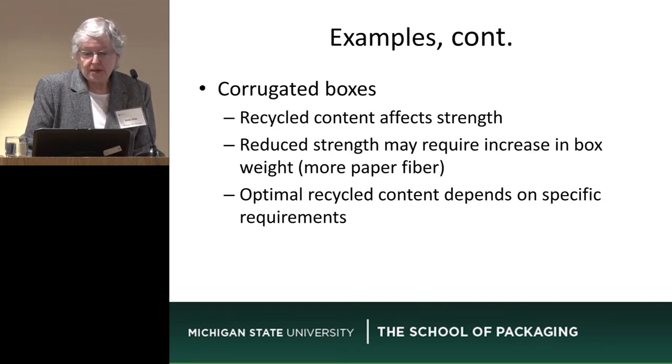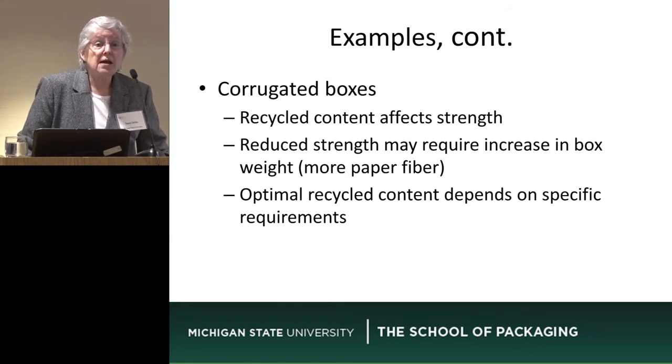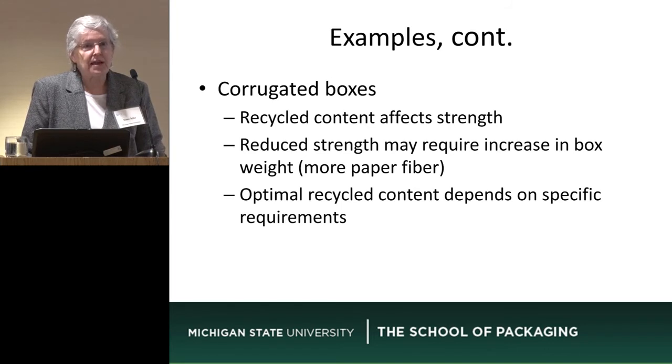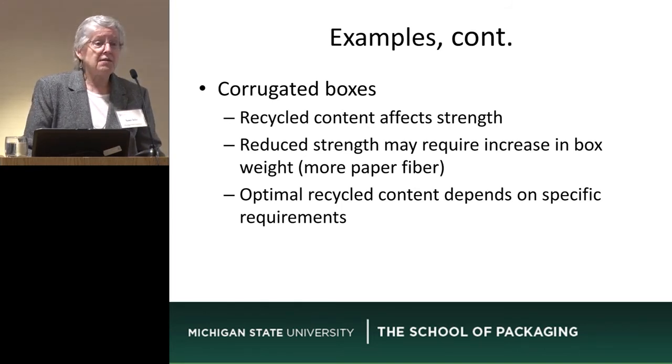Here's one more example, corrugated boxes. The recycled content affects the strength. So if you use a really high amount of recycled content, but then you have to use more total fiber than if you used less recycled content, you may be increasing the overall system impacts. And of course, that's assuming that the box doesn't fail so you don't damage the computer, let's say, and have to throw it out along with the corrugated box. So all of those things make a difference.